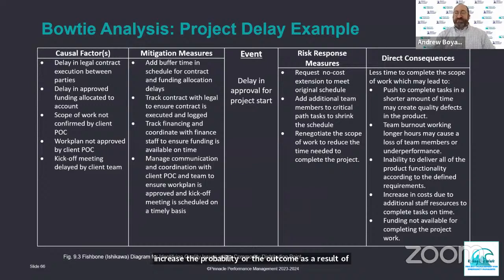This is just an example of a project delay and what some of the causal factors are, mitigation measures, risk response measures once it's happened, and direct consequences.